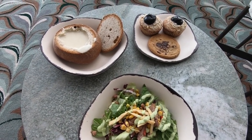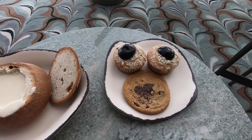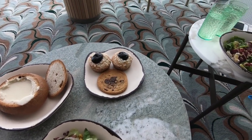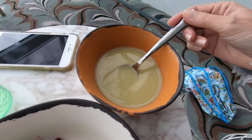Salad again, Southwest beef salad, cauliflower, blueberry muffins, chocolate chip. And I got the green salad, ancient grain with beets, and then a pea soup.